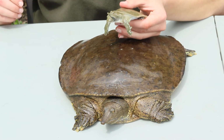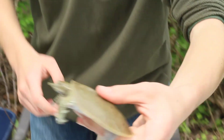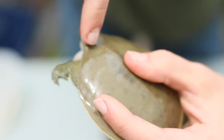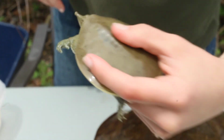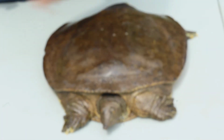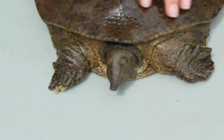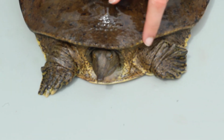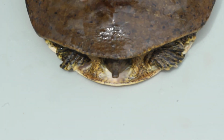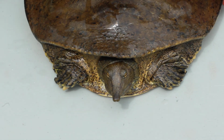So the reason why they're called spiny softshells is, you can see here on the little girl, since she's smaller, they look more like bumps. But as they get bigger, this one has almost none. They can range between big spikes that come off the shell to almost very little. She has very little, but they have these little bumps that come off the shell. Now, like I said, they can be huge spikes, and there can be very little.